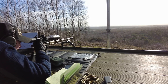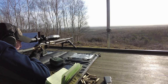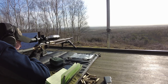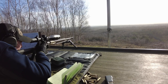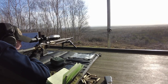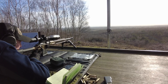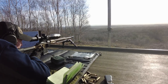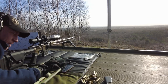Spotted. Holding one for wind. Spotter up. Spot ready. Impact. High left corner, top left corner. Yeah, that's a good hit. Centre, left side. Holding 1.2 for wind. Impact, dead centre. I'll just do 13. 1.2 for wind. On 13.